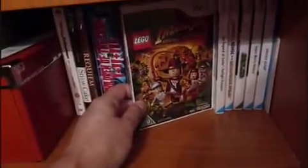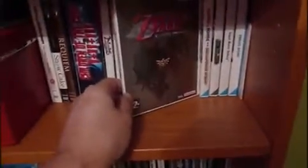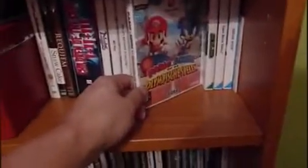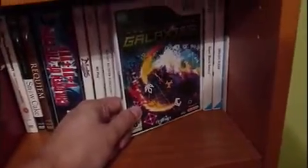Kororinpa. Very nice game. Well, I like Lego, so I really had to get Indiana Jones Original Adventure. Of course, The Legend of Zelda Twilight Princess, Mario and Sonic at the Olympic Games. I actually got this as a present for my wedding from colleagues of my wife. Of course, Geometry Wars Galaxies, Super Mario Galaxy, and Endless Ocean, and of course Wii Sports.